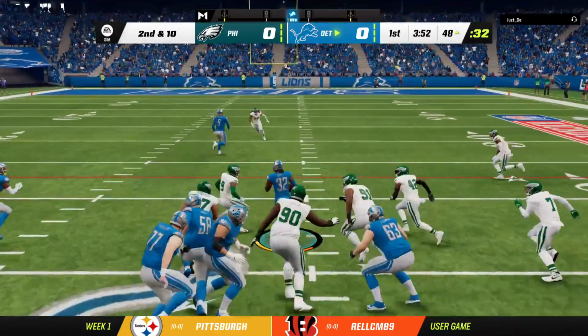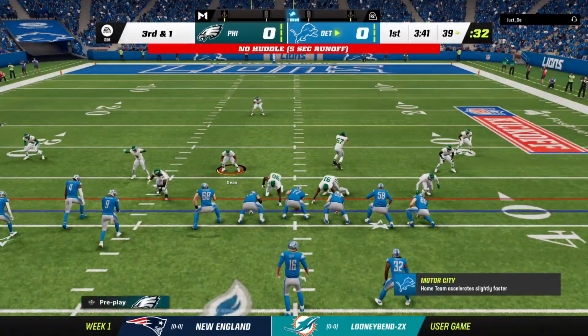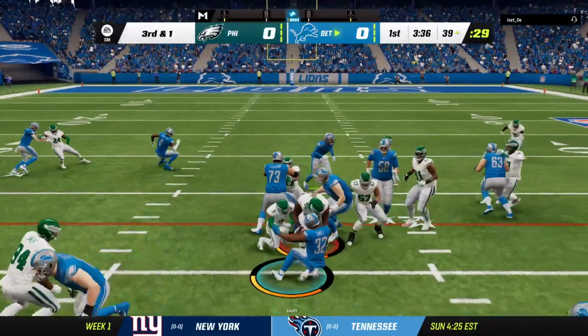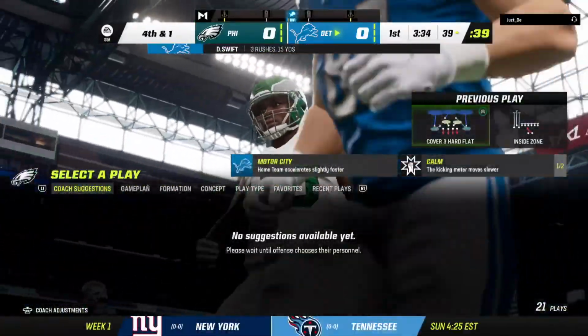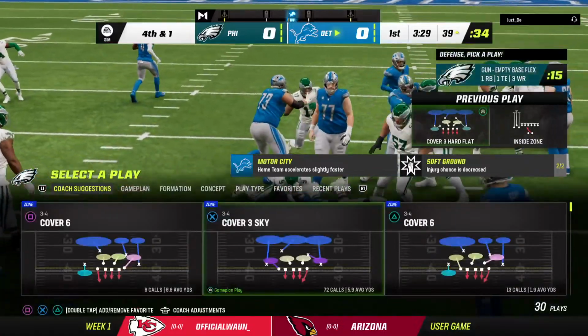Goff a handoff here to Swift. And he's going to take this close to the 1st down marker as he's stopped at the Eagles' 39. This is 3rd and 1. Very likely 4-down territory, even if they don't get it, though. And Swift is not going to get there as they stop him short of the yellow line. Calling no gain that time, and they're going to be left looking up at a 4th and 1.